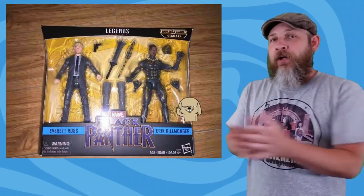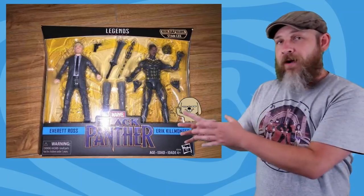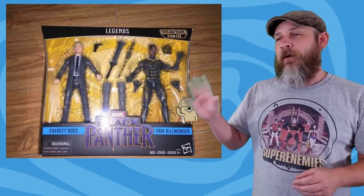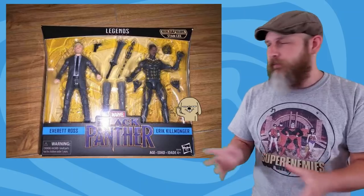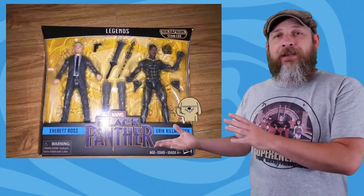Pull it back down. Something else we knew about, and we even saw a package shot a couple months ago, but it was really tiny and you could barely tell what was on there. And everybody speculated that the Marvel Legends Black Panther, Everett Ross, and Killmonger 2-pack would have parts for Build-A-Figure Stan Lee. I nearly said Stan-A-Figure Build Lee. And now this is trickling out.